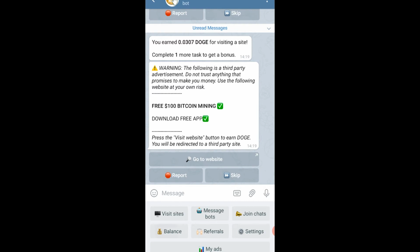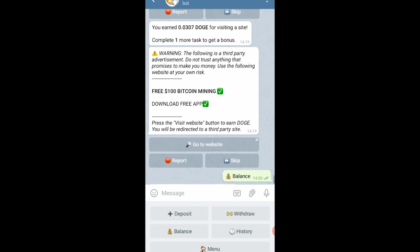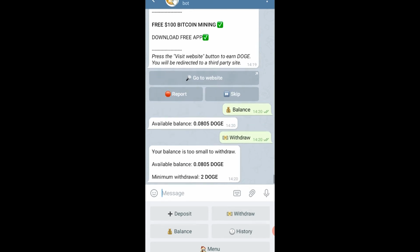For instance, our balance right now is 0.0808. But if you keep going, you're going to get 2, 3, and then 4. Maybe it can take you 2 days to get to 4 or 5. And when you click here to withdraw, you will see that the minimum to withdraw is 2 Doge. It means that you need to continue until you reach these 2 Doge, and then it's possible to withdraw. And then they will ask you to put your wallet.